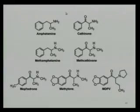So here I want you to see, here's amphetamine. This is the difference with amphetamine. You've got that right there. And here they're also very similar to methamphetamine. And here's the methcathinone. You just put a methyl group right there. And then you get a little bit fancier right there.